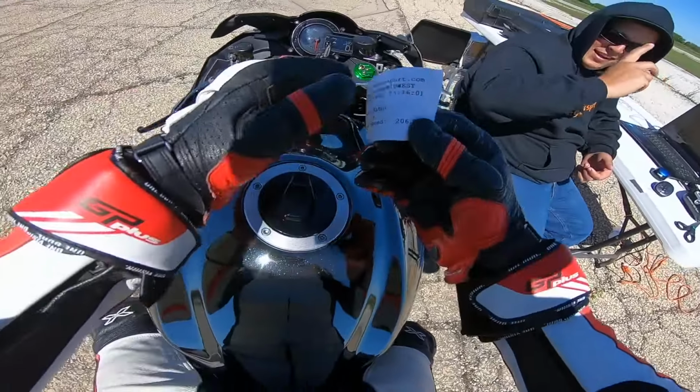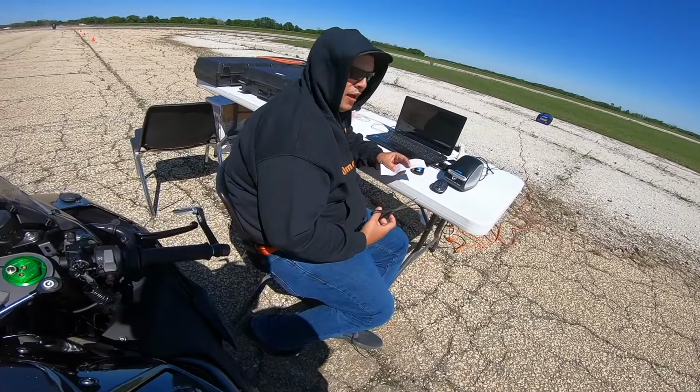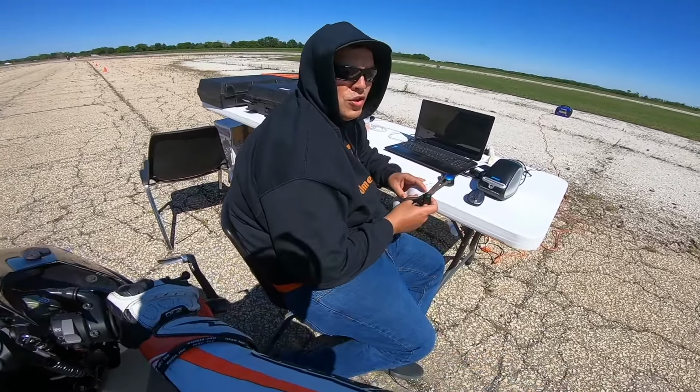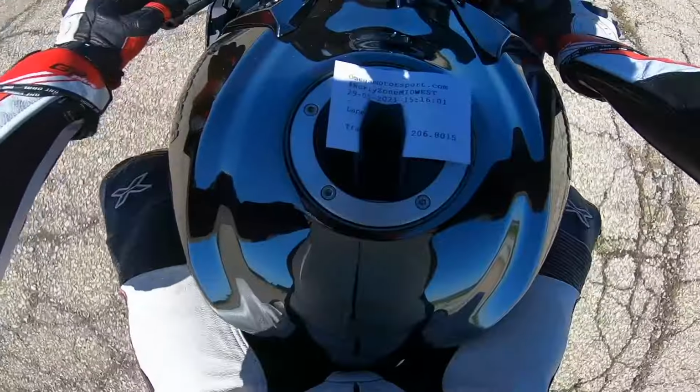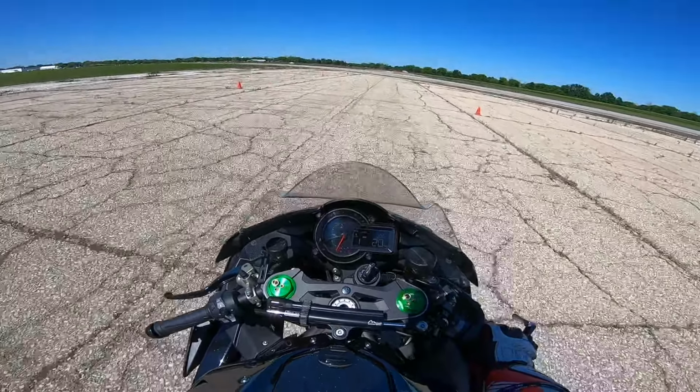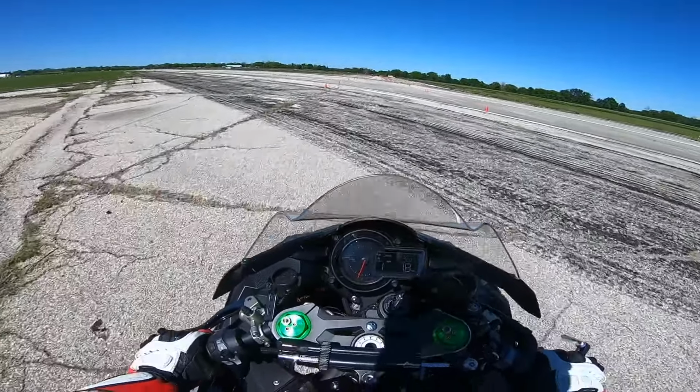Not bad, not bad. Fastest guy out here so far. Yeah? Anybody else button over 200 yet? No? The closest car was 192. Freaking rookies. So that was 206.8. Still a full mile per hour slower than my fastest pass.